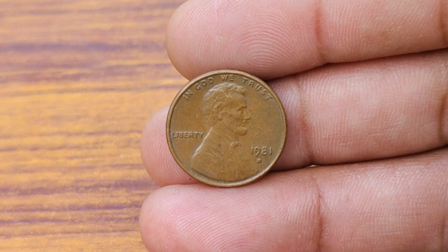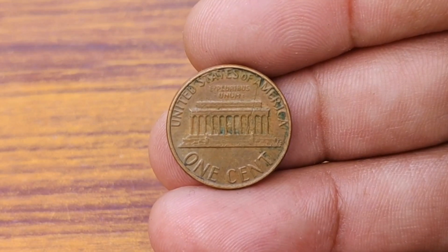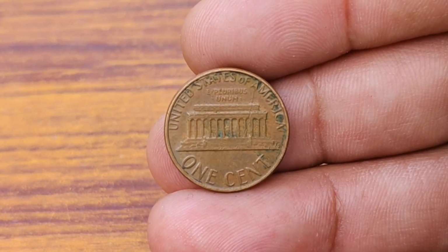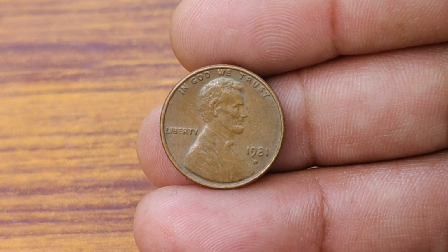Why should you care about the 1981 D penny? It's a piece of history, a relic from the last days of copper pennies, and a connection to Abraham Lincoln's legacy. It's a rare or expensive coin. Its story and beauty make it worth collecting.